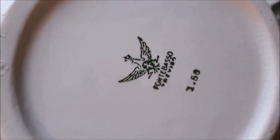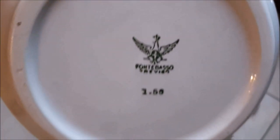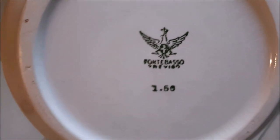So this was the prize catch of the day. It's very heavy. It has a little chip on it, but as I said before, it doesn't bother me. I am going to paint it. I wasn't going to, but I've decided that I will now. It's a good catch for €5. So now I'm going to go and give everything a wash, and let's see what I do with all this.